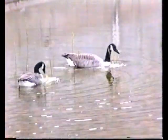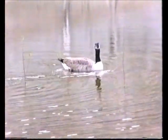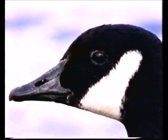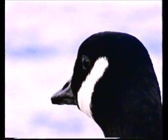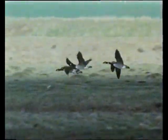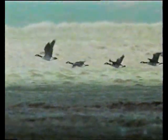The Canada goose is much the largest of the so-called black geese, those with solid black areas in their plumage. In this species the black is confined to the head and neck, where it is further marked by a broad white chin strap. Their honking calls are slower and more deliberate than in the grey geese.